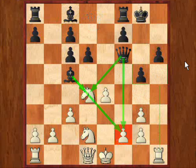Now, what does this do? It attacks, of course, the knight on d4, and the knight on d4 has some trouble moving away. For instance, it cannot take on c6 now, because then, of course, queen takes f2 would be checkmate. And last but not least, I shall add that arrow also. This queen move protects the pawn on h6, very important also.